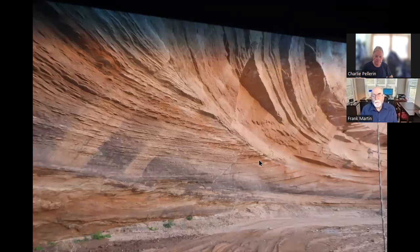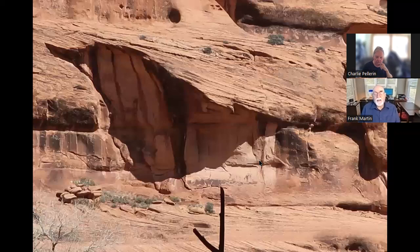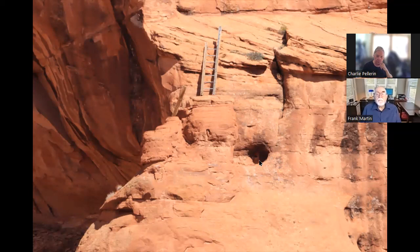You really get a feel for what the water has done going through. Carving all that out. This is a ladder that our tour guide's father put up here. He climbed up here, and the tour guide climbs up here, and he just put it in here for fun. It's stuck in a kiva up there.